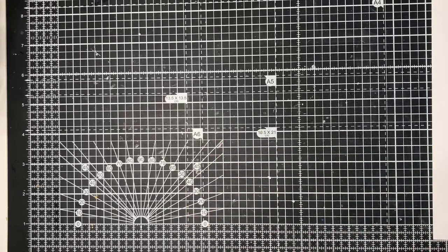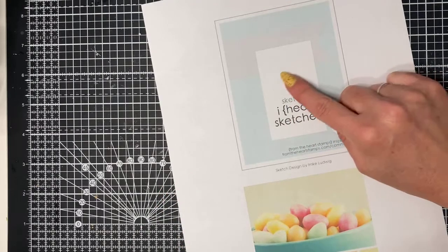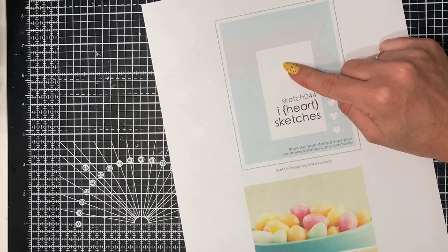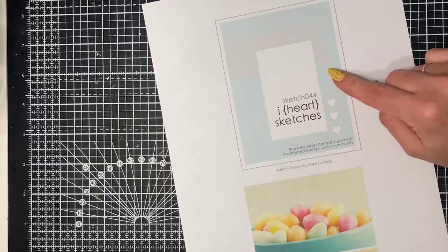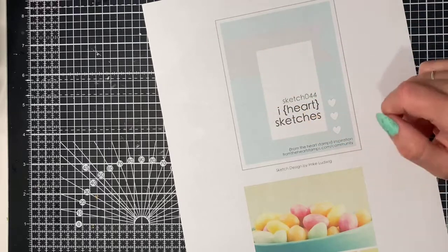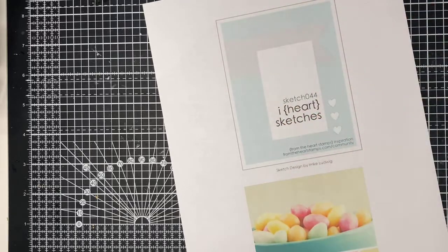So what should we start with? I am thinking that for my background in this sketch here, we've got this banner here, which doesn't have to be a banner, but I think we could use a banner. And we've also got this background here. And this background, I'm thinking we could do some ink blending in this background. We've got this bit here, which is our rectangle piece, which, again, we don't have to do it exactly as that, but it does work well with the banner piece. So let me have a look at my dies here.